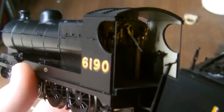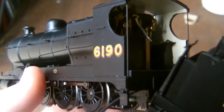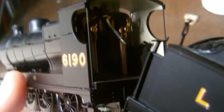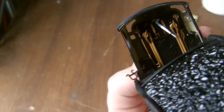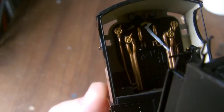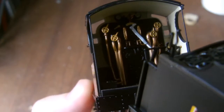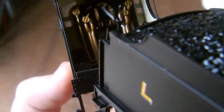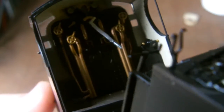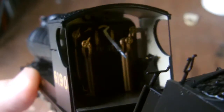Inside the cab interior, the underpart of the cab roof and around the sides of the inside of the cab are painted cream. And you don't get that with many models, so that's a nice touch. And just look at the painted cab detail as well. You've got the speedometer that's painted silver, though in some models I've seen it painted red. But it is accurate with the Class 04 / 8K class. You've got the turning wheels, the gauges and the dials and the pipes. It's all there, painted. So that's really nice.